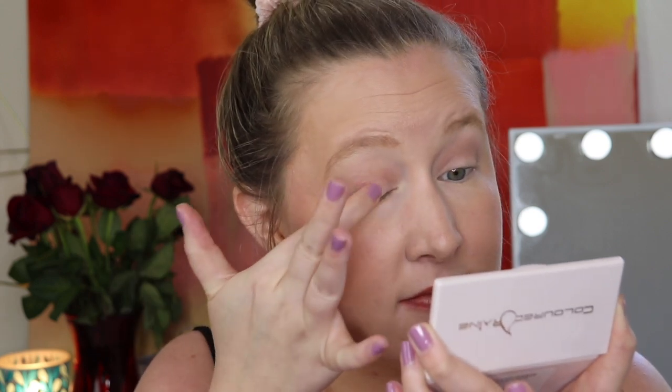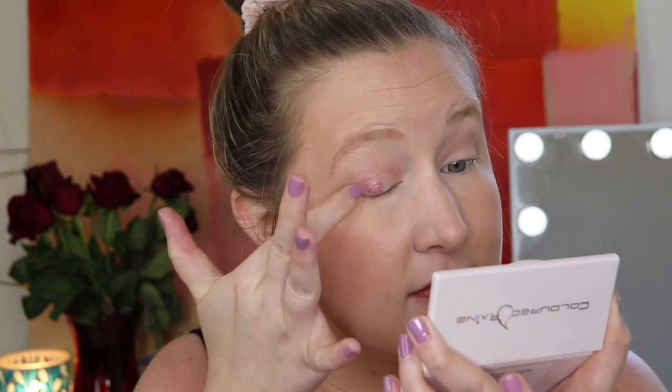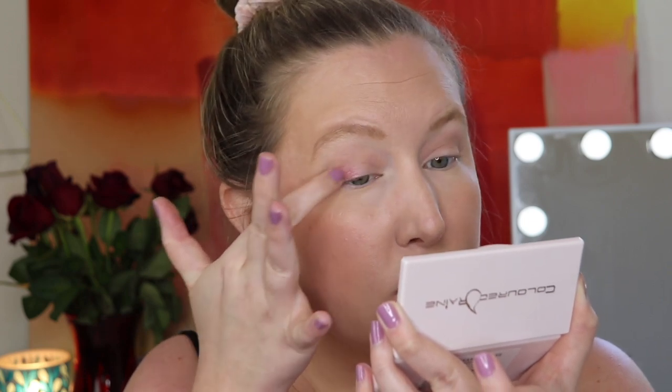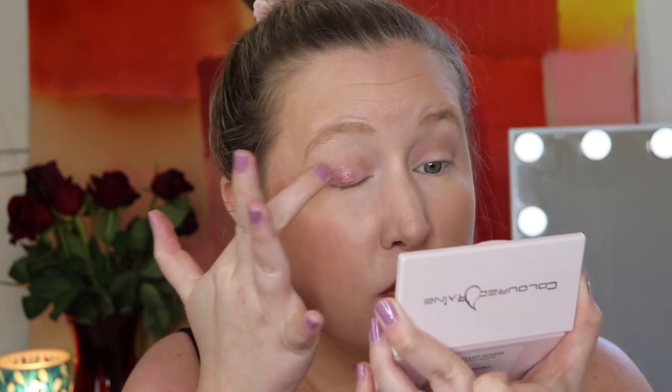So I started to use the Write Your Story round blending brush, but I think these shimmers work best with your finger. So with my finger, I didn't get any fallout. I think I got just a little piece of fallout when I tried to use it with a brush, but there's way more color payoff when you use your finger. So I just packed it on probably 3/4 of my lid, or the outer 2/3, whatever. I don't know why I'm throwing out the fractions, but the majority of my lid.